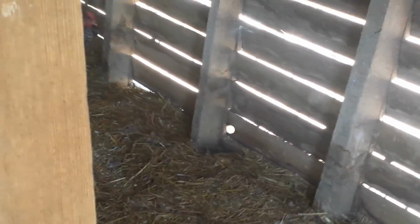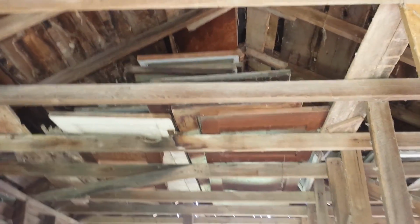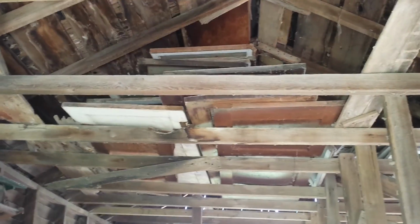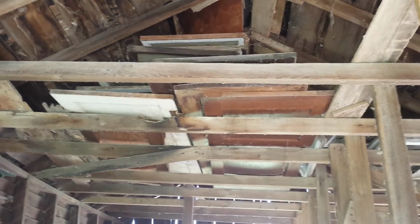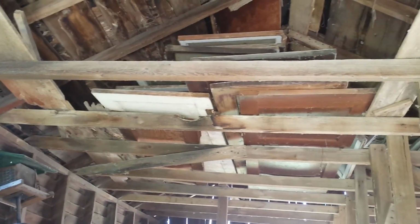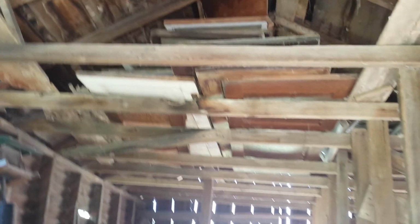Got a low flying jet today. So I'll show you the progress when he gets it all cleaned out. The previous occupants of the farm, ours is the third house here, put all their old doors and windows up here to store. We're not using them. I don't see any projects in my future for them, so I'll get those up for the people who like to do the Pinterest projects.